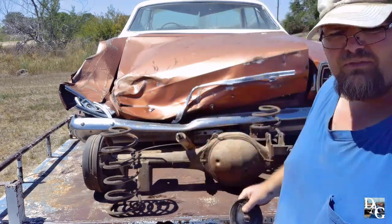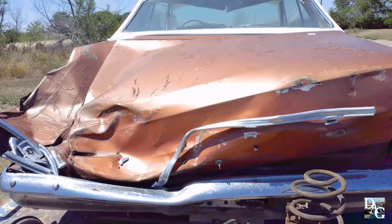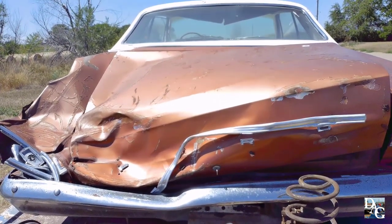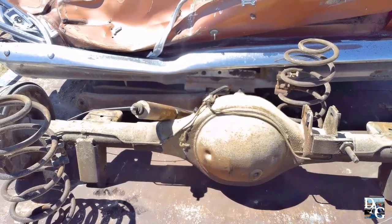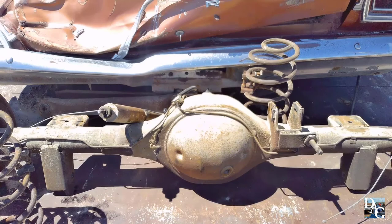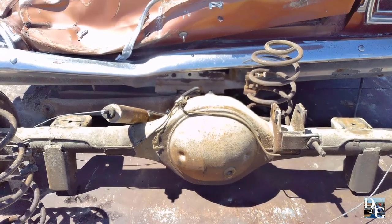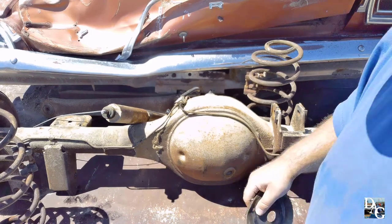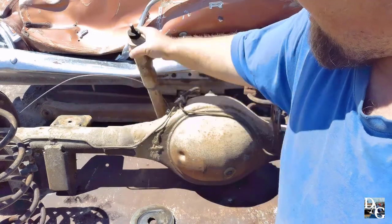Here, let me scoot this forward here. Hopefully the battery doesn't die on me. Uh-oh. Okay. Now, I'm the kind of person that when I see something once, whether it's in person or online, I can mock it perfectly.